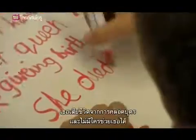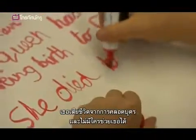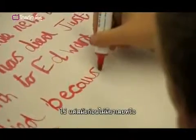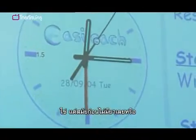She died because she got ill of having the baby and nothing could help her. Yeah, but what did she get? No, because they didn't have medicine those days.